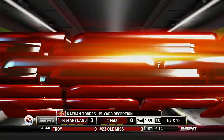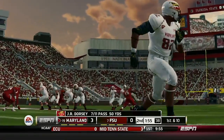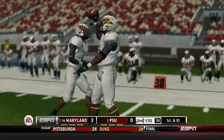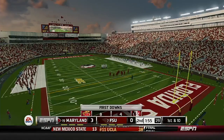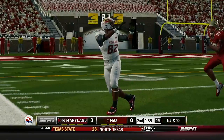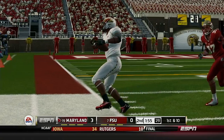Makes the grab and steps out right away. First down. So they're going to try to determine if the receiver had possession and was inbounds or not. So the referee initially calls it a catch, but we'll get a second look at it here and determine if he was inbounds when he hauled it in.